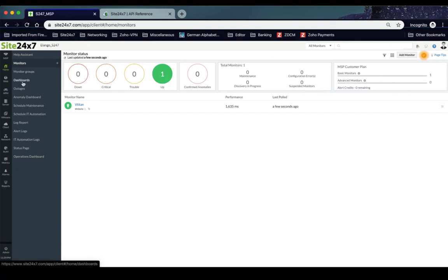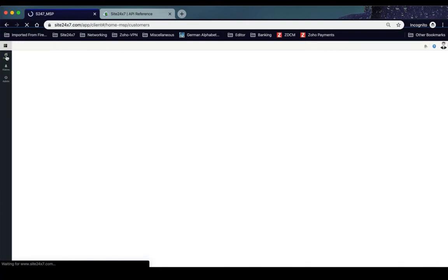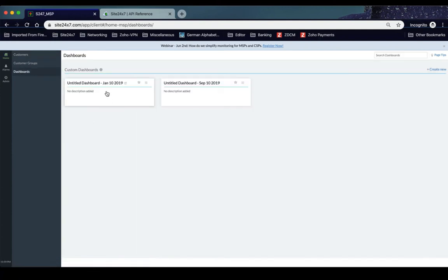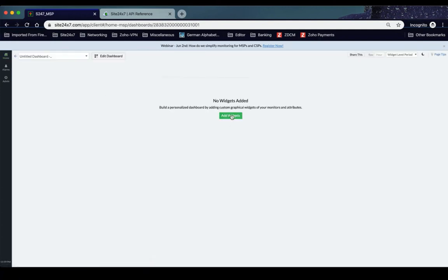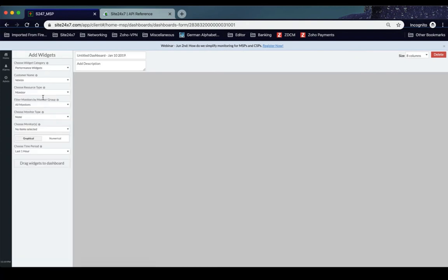So when you go to home, you will see the dashboard. You can create a dashboard with widgets for multiple monitors, and you can publish them. Similarly, you can do that at the MSP level as well. So if you just go to dashboard, you can create a dashboard, you can add widgets. All you have to do is simply choose the customer account and choose the monitor that he has added.